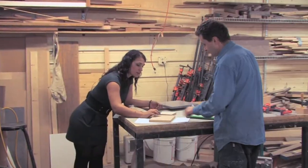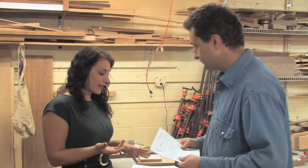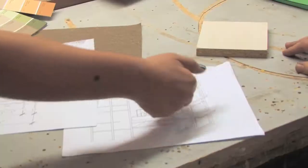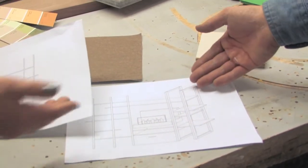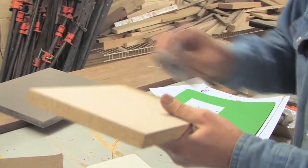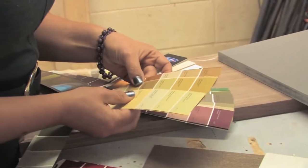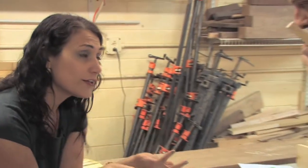Yeah, the texture's nice. I really like that. So here I am talking to Peter from P Custom, and we're just discussing a new project that we're doing for our showroom for spring and summer. And this project we're working on today is a combination of a fireplace, bookcase, storage solution for a small condo. So it's more eco-friendly.